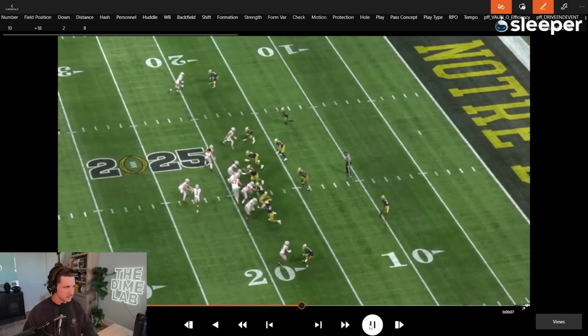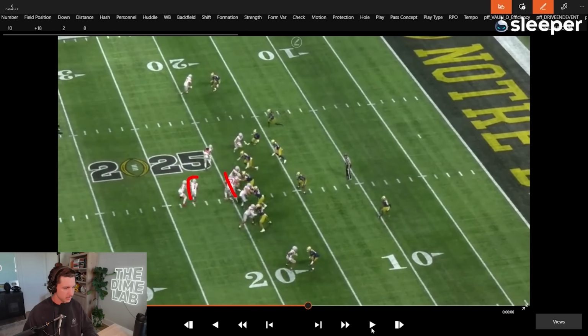And I know he played for Ohio State and all that, but there's going to be a team where he doesn't have to be a superhero, and he can just go operate in an offense. I'm really excited to see how this goes. Look, play action with a puller.